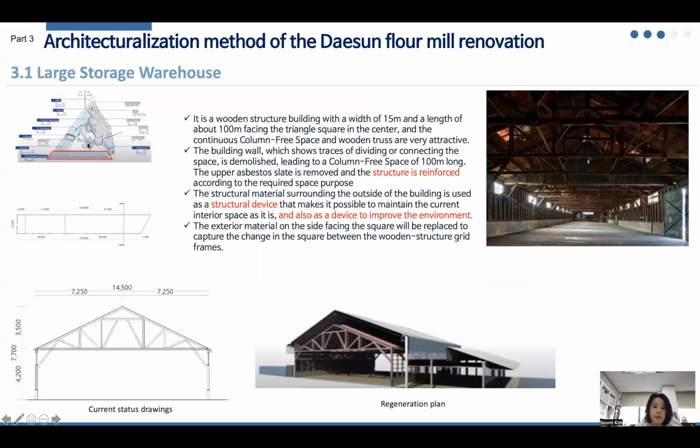The first one is the large storage warehouse. It is a wooden structure building with a width of 50 meters and a length of about 100 meters facing the triangle square in the center. And the continuous column-free space and wooden truss are very attractive.